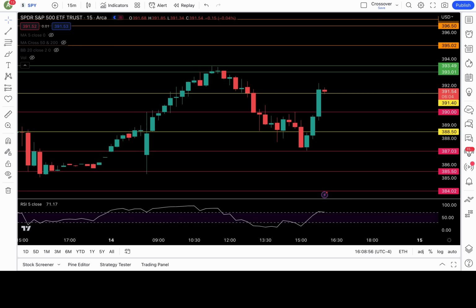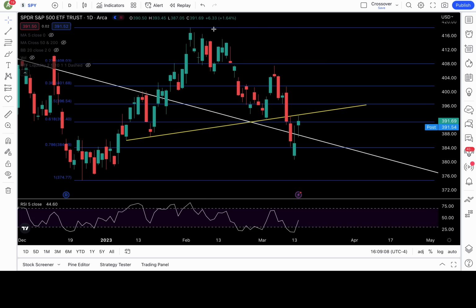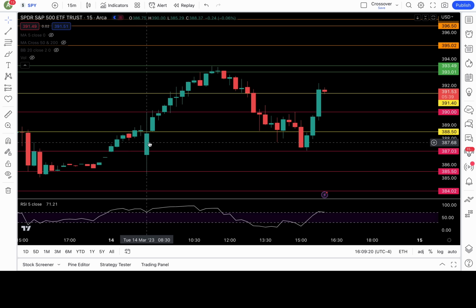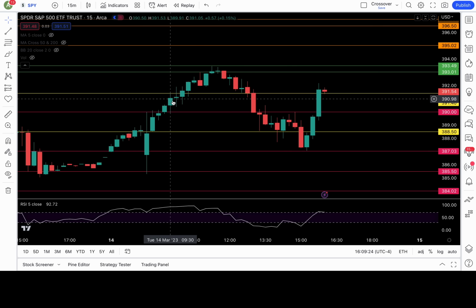Now, this is the 15-minute chart. The SPY today opened at 390.5, which made first support at 390 and first resistance I had at 391.4. 391.4 is the 61.8 fib level that I have on the daily chart. And SPY opened up bouncing off of 390 as support after clearing it in pre-market. Right here is when we had the CPI release and the market bounced.